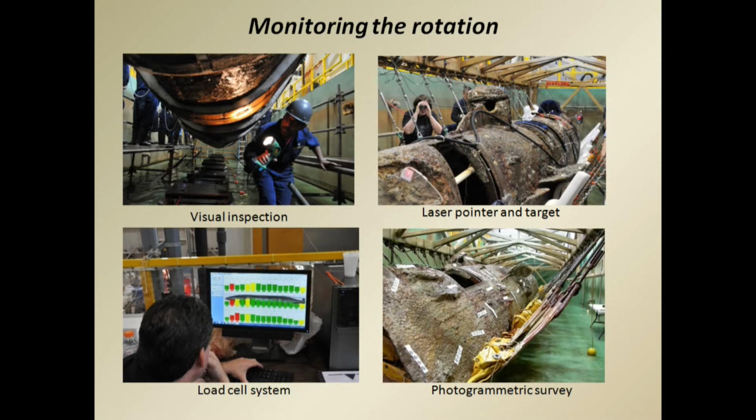Now, during the rotation, we knew the sub was going to move. We just didn't know how much it was going to move, and whether that moving was going to be a good thing or a bad thing, because we didn't really have an idea. If it moves, is it going to be relieving tension, or is it going to be creating tension? And so we had some boundaries established, and we had some monitoring tools in place to watch that. Of course, visual inspection, we were constantly looking for cracks.